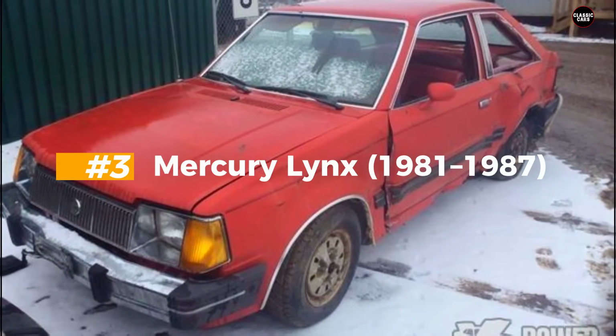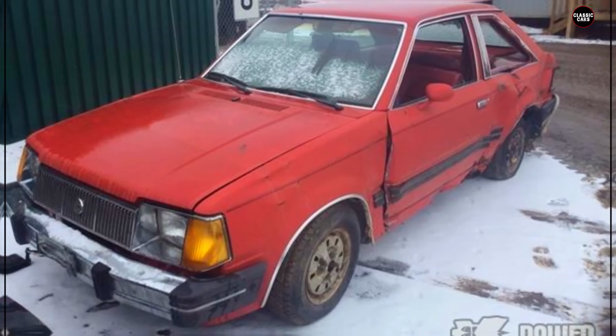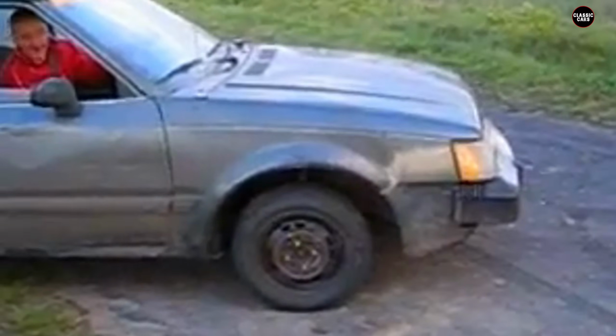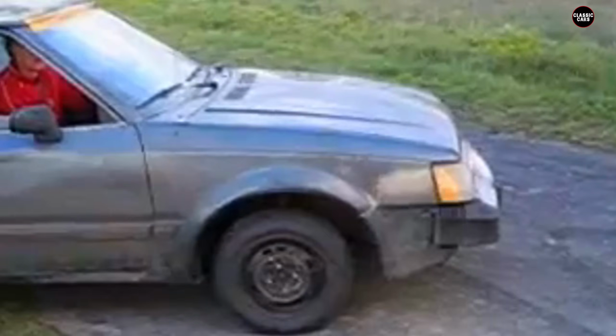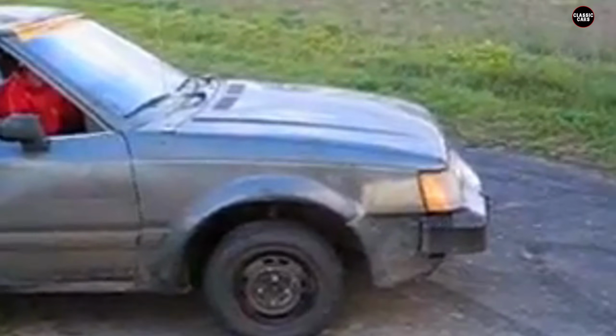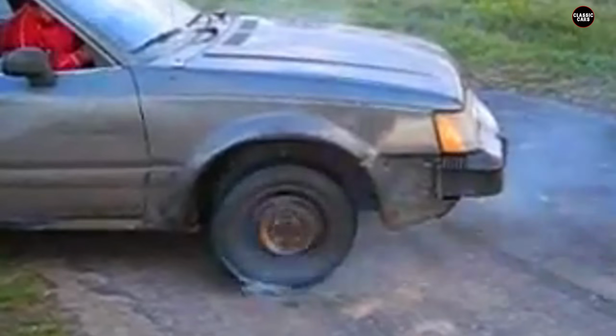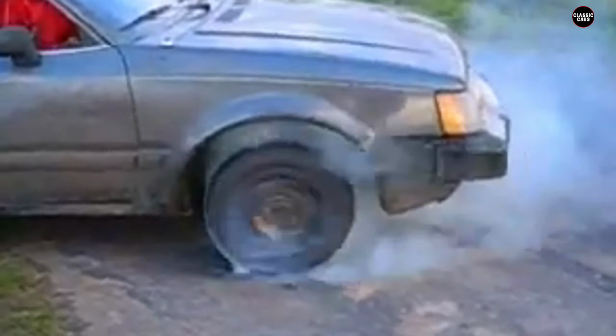prioritize price over quality. The Mercury Lynx, 1981 to 1987, was Mercury's attempt to enter the growing compact car market, a time when American automakers were desperately trying to counter the rising popularity of reliable, efficient imports. As a badge-engineered twin of the Ford Escort, the Lynx was meant to be a slightly more refined alternative, offering practicality and fuel efficiency at an affordable price.